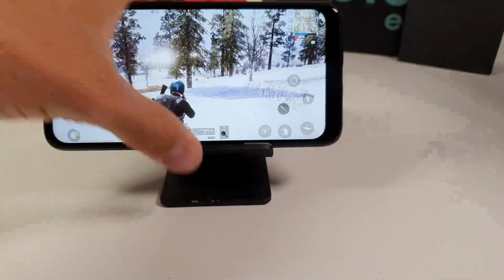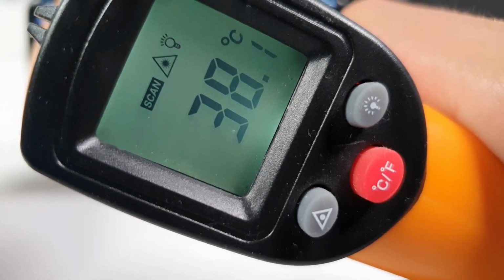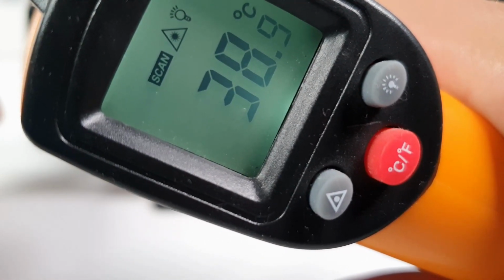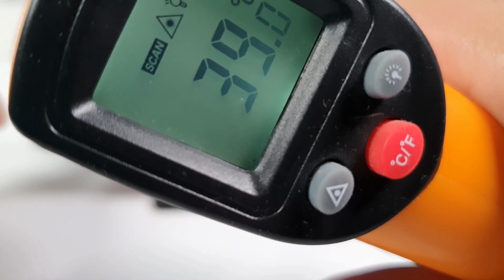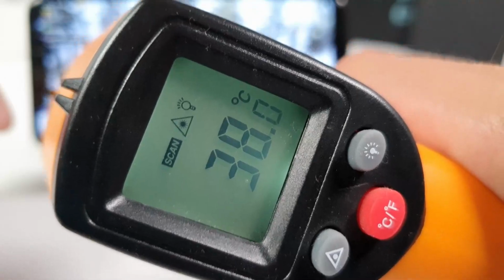Temperatures. Let's check here the temperatures. Okay, Vikendi map giving me 39. Is it? Yeah, 39, bro. Been playing it for 10 minutes.